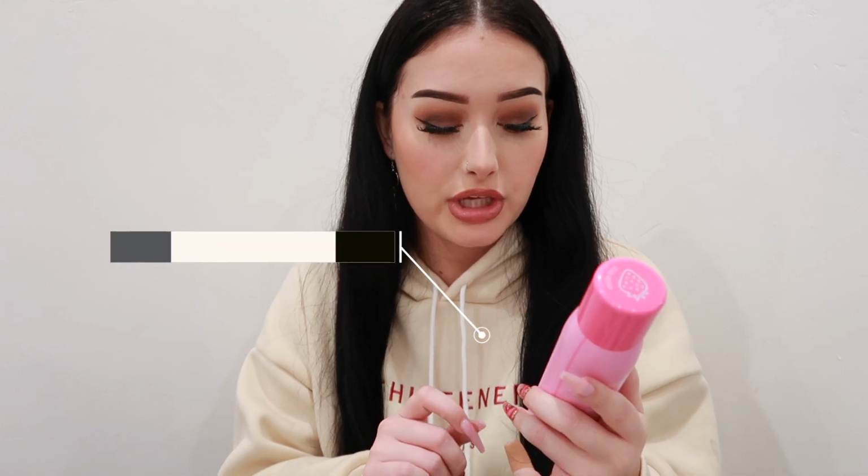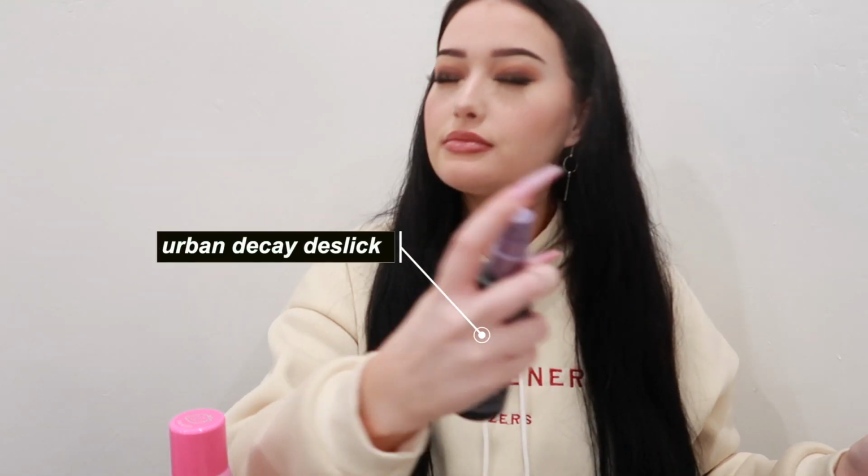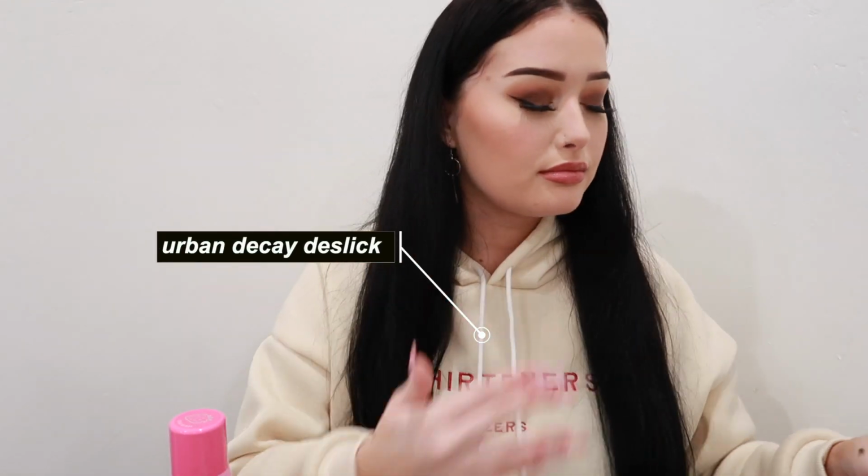Lastly, we gotta set the face, and so I'm going to go in with my Morphe Jeffree Star little setting spray. I love this one, but I also love my Urban Decay De-Slick, so I use my Urban Decay De-Slick. Love this. I have 6 bottles in my room, actually. And then I'm gonna take this one because this one just smells good. And I also really, really love the original of this.